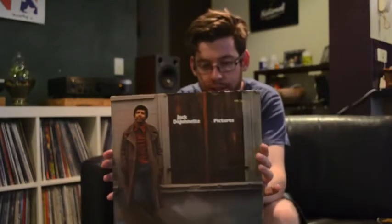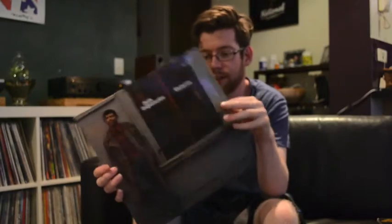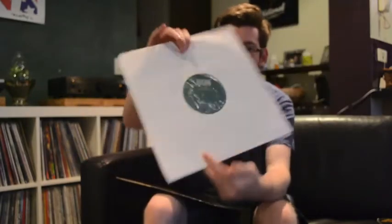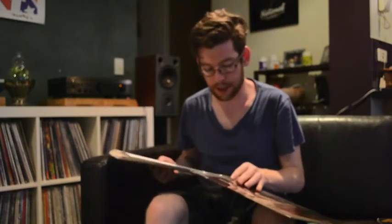ECM record, Jack DeJohnette, speaking of him. This is his, I'd say solo release, but it's also got John Abercrombie on guitar. This is an original press too. This is a German pressing. It's got the classic ECM label. Yeah, so this is mainly him drumming.